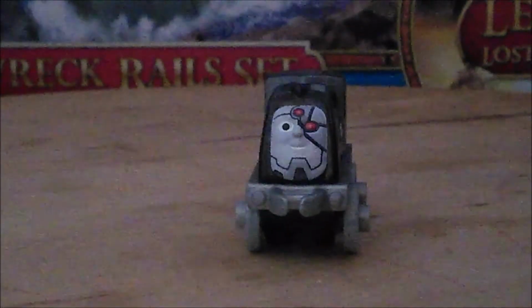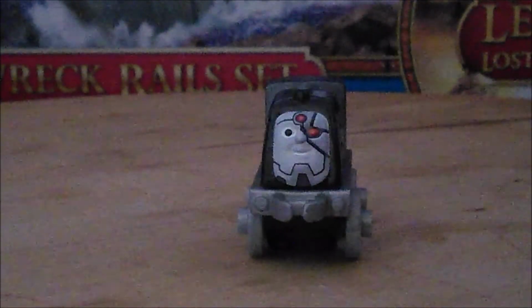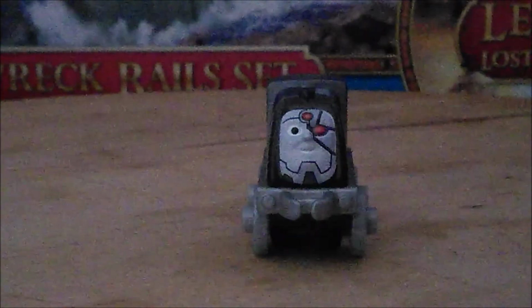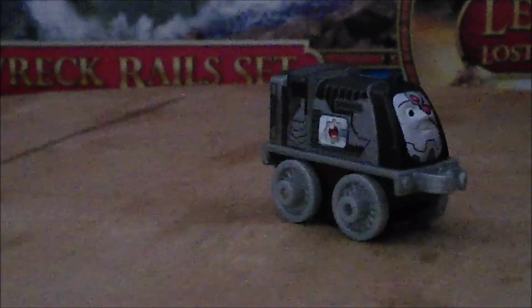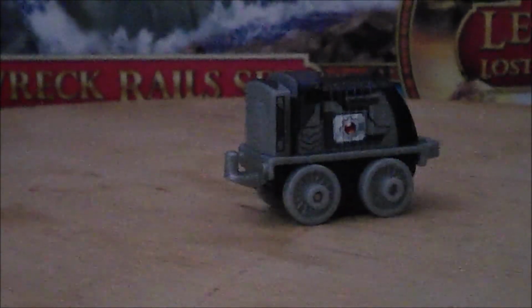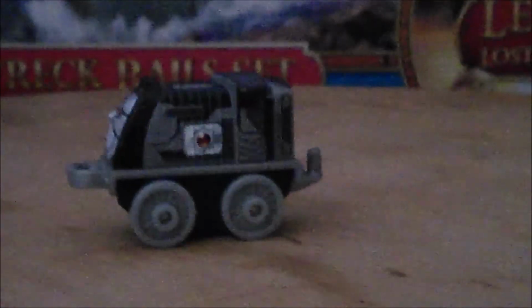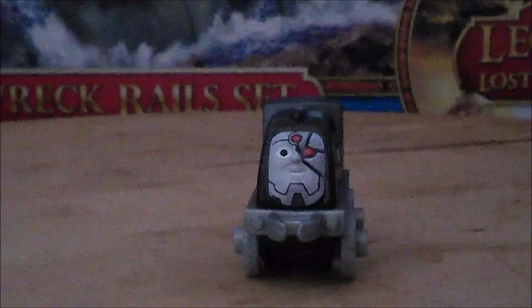This is the final mini I got at Tesco's, if you're in England, for half price, because it was the first day Wave 3 actually came out. And this is Cyborg Spencer, number 60. So let's take a look at him. So yeah, that is Cyborg Spencer.